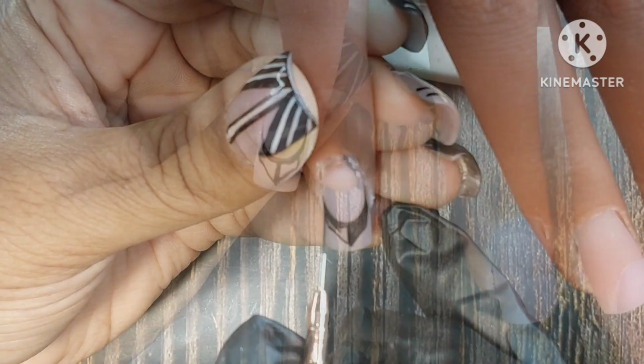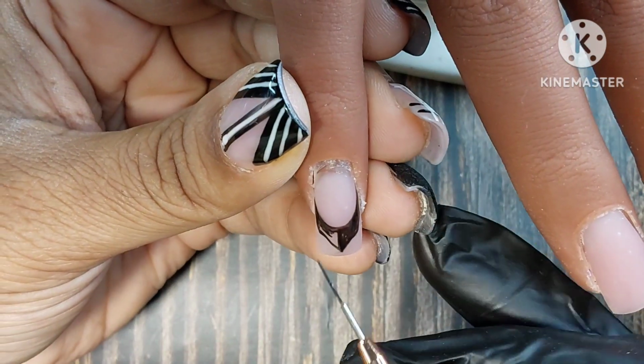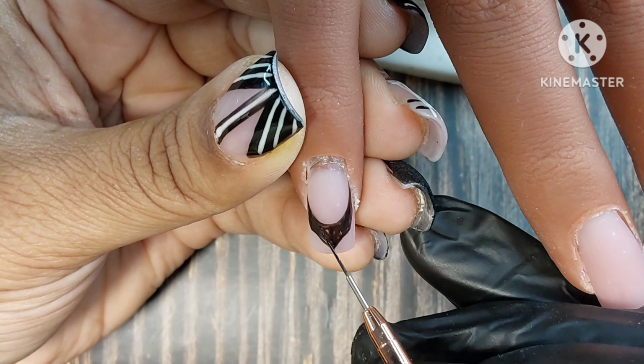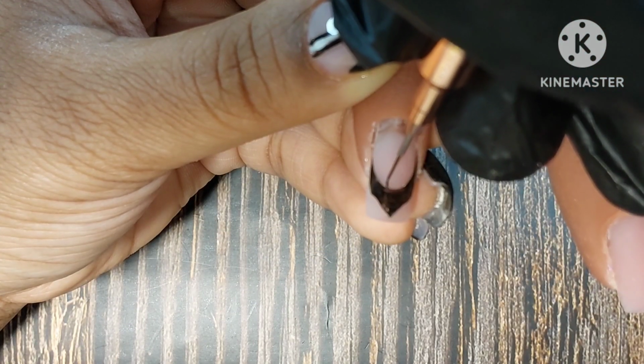But if you're into Halloween, let me know, would you wear this design? I'm not super into Halloween. I do kind of do Halloween nails some years, but this year I didn't do it.